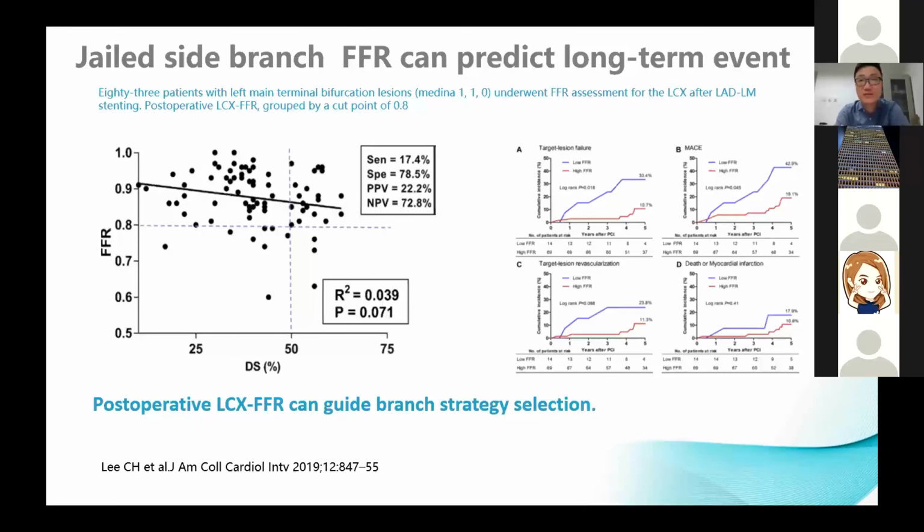And we can see that if the circ FFR is less than 0.8, there will be increased risk of target lesion revascularization, target lesion failure, compared to the high FFR patient. So the FFR value does matter.